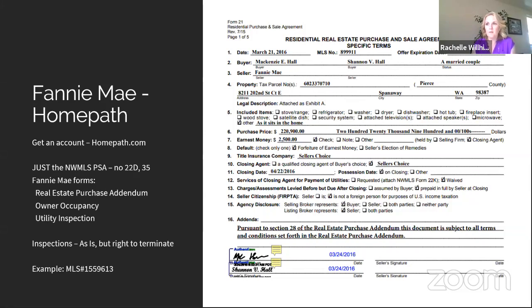You'll notice on line number 12, we have to waive on Fannie Mae the payment of utilities. That has to be waived. They will not agree with it if you do it the other way. I did somehow get number 13 to be prepaid in full by seller. I don't know how that happened. Usually they want that assumed by buyer as well, but that was not something that changed.